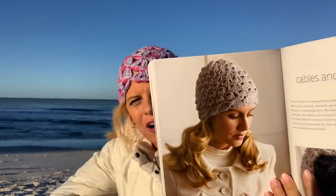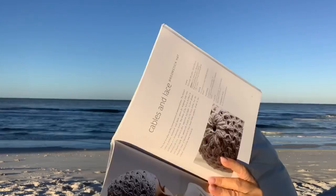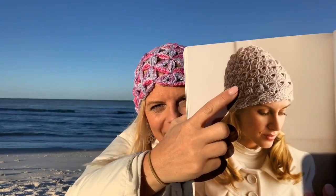Let's see, I think I have broomstick lace in here too. Yes, I do. Hold on. Here we go. Here's another example of a crochet technique that shows off the texture of yarn because you get loops of the yarn that aren't stitched. This hat is called Cables and Lace Broomstick Hat. Gee, what an original name.